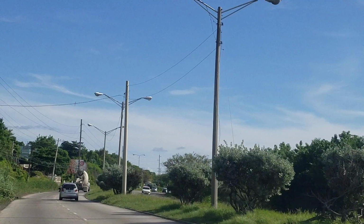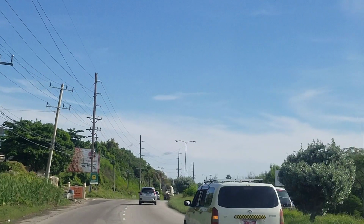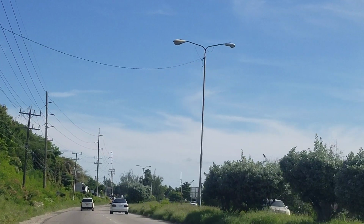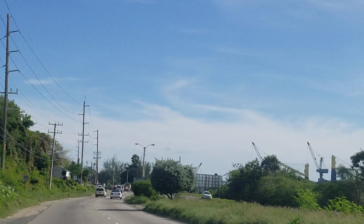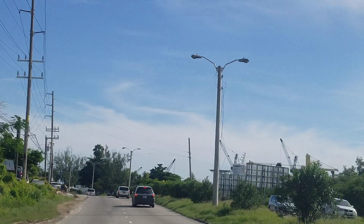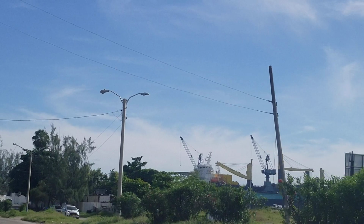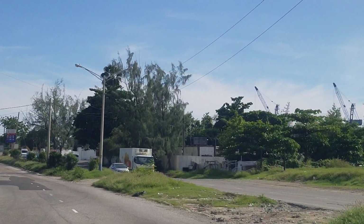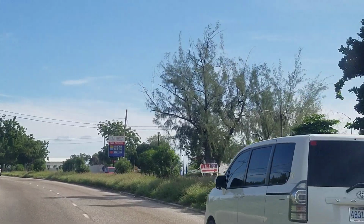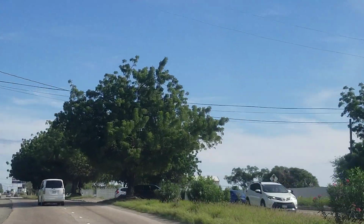Now look on the right. That is a floating dry dock. Wow, they actually lifted up a ship. I had no idea it was operational. This is one of many developments in Jamaica. This is the first floating dry dock in Jamaica. So this dry dock can lift ships out of the water and repair them or just do regular maintenance. That is a mega development for Harbour View, for Jamaica as a whole, and it's located over at the German ship repair yard in Harbour View.